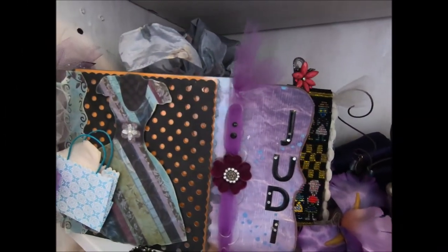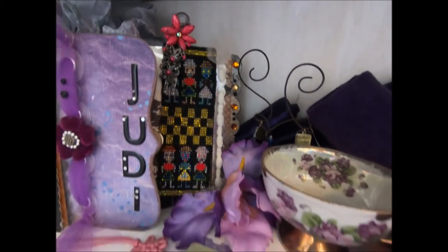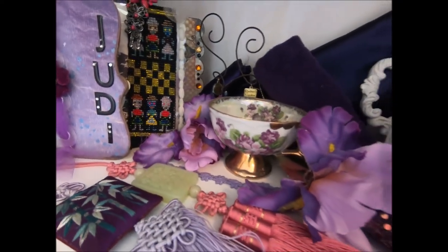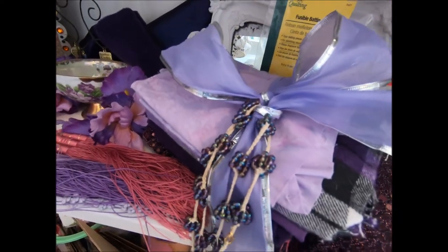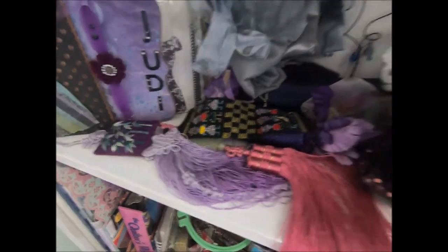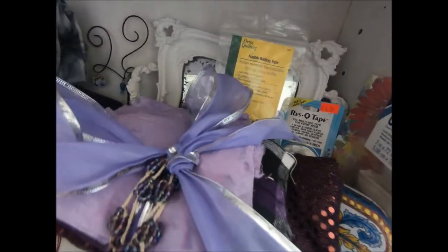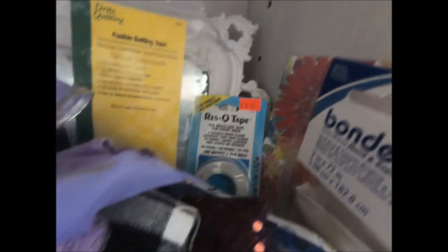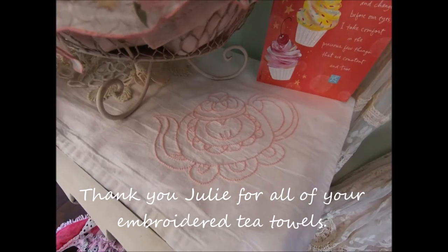And thank you, Patty, for all the cards and beadwork that you have made me through the years. You are card maker extraordinaire. Look at the beads you do. Mimi, thank you. And I love the way this is displayed, so I can kind of mix my fabric in with stuff that I might need someday, kind of tucked in there. Thank you, Julie, for all the embroidered tea towels that you've made me through the years. Just love them.